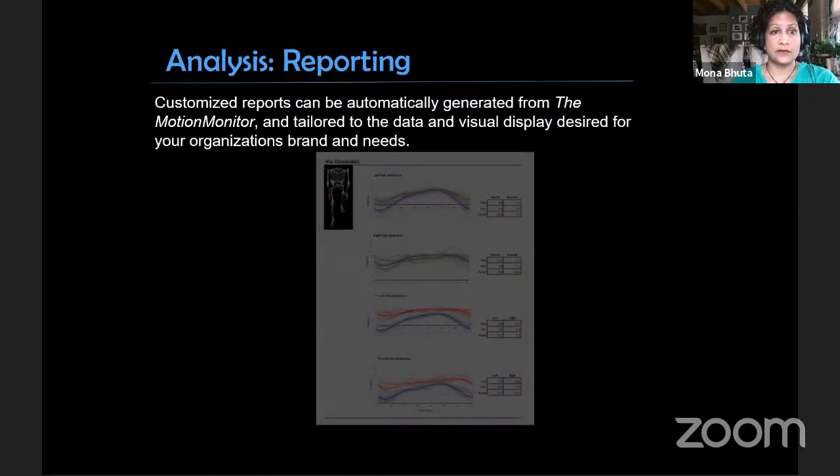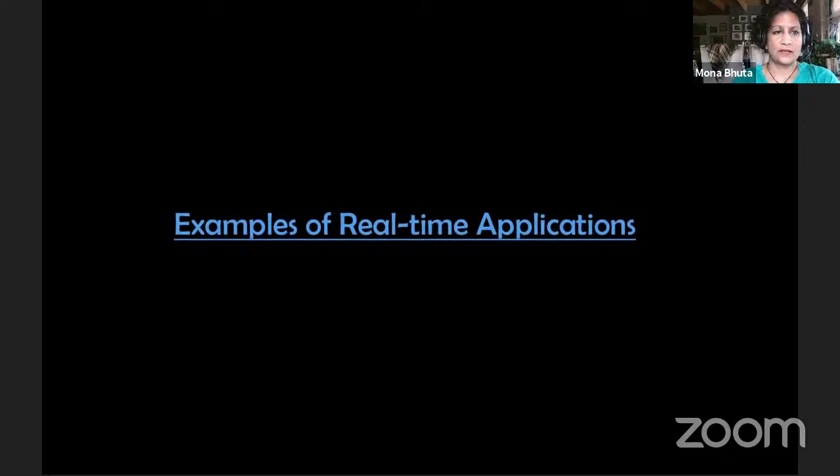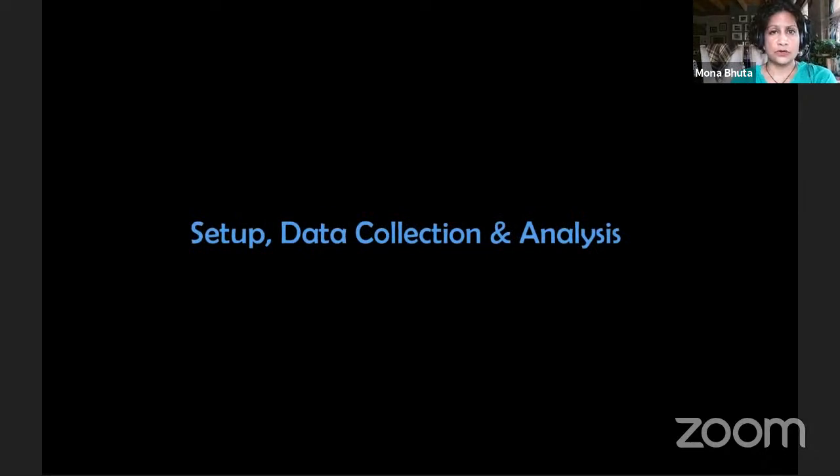So now let's take a look at some videos. First we're going to show you a few examples of real-time applications. The first one will just show you the workflow and process of the subject setup, data collection, and analysis.